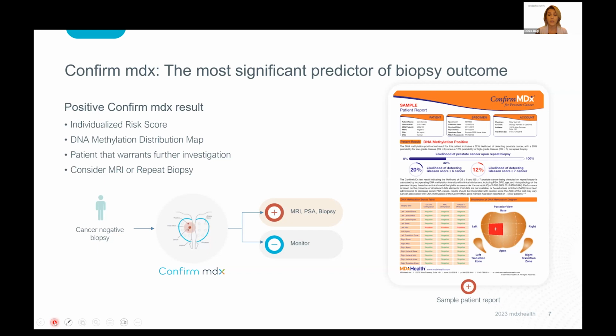Directly below that, you're going to see the chart to the left, which is going to identify what cores and what genes were methylated, and then also a DNA methylation diagram for providers if they would like to go in and take additional cores in and around the area of methylation. Again, a patient that is DNA methylation positive really warrants that further investigation, whether that be an MRI in their near future or a repeat biopsy.